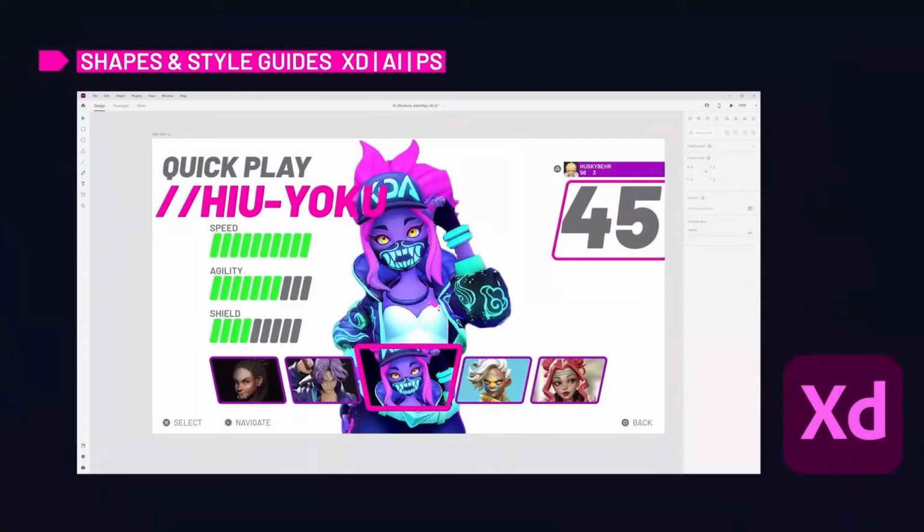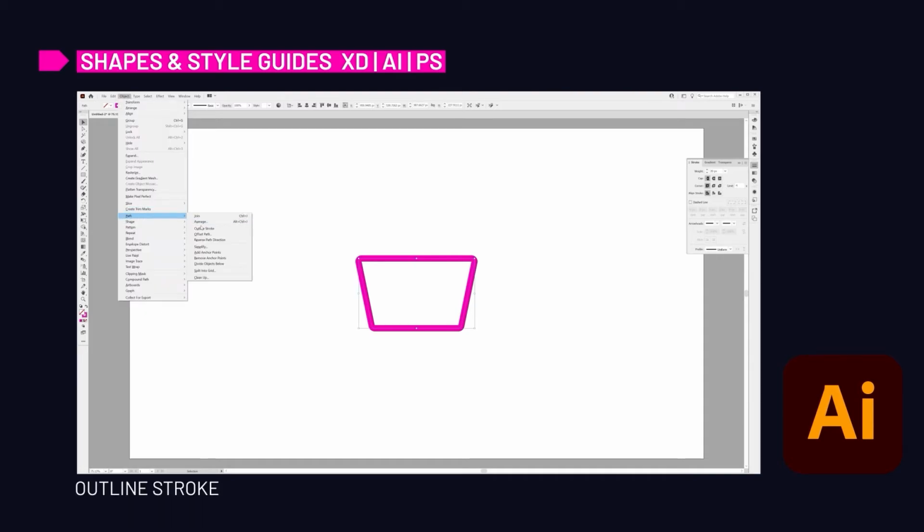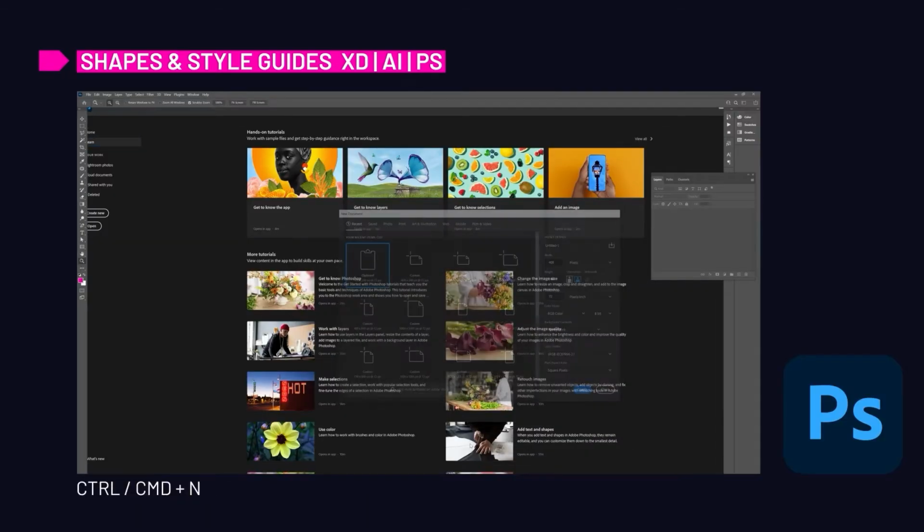To avoid this, now I use layer styles in Photoshop. First, I need to create an outline of the shape in Adobe XD, because I keep the scale and hierarchy from my prototype, and I want to mimic this in my Photoshop mockups. I copy the element from Adobe XD and paste it into Illustrator. I then select the element once more and I paste it into Photoshop. A paste option window will appear and provide me with the shape layers option.